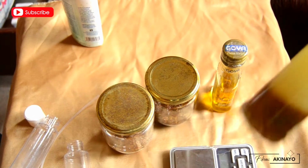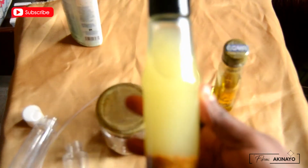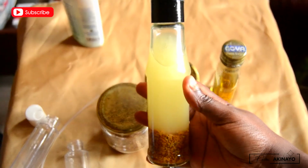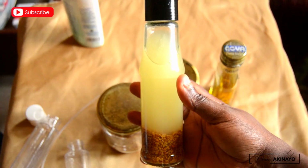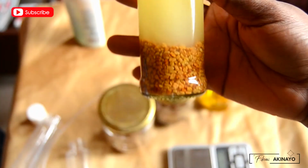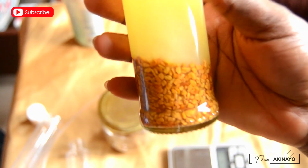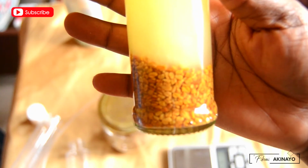Now the next oil is some shea nut oil. Shea nut oil is like fractionated shea butter, but this is infused with fenugreek. Now fenugreek seeds are rich in vitamin C, so it just helps give my skin this really nice healthy glow.